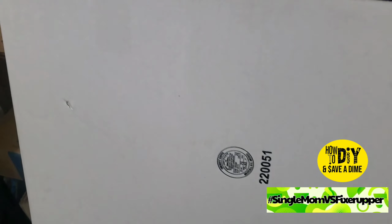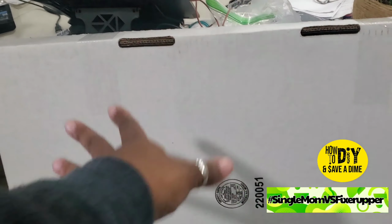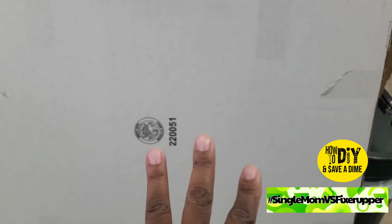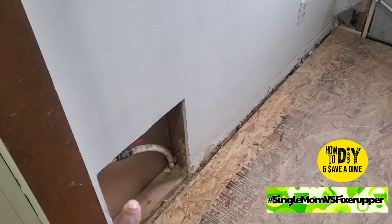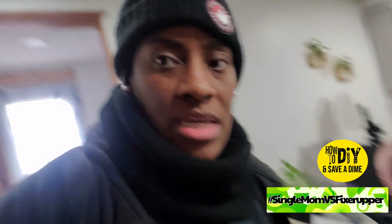And then this box is huge. Like this thing is huge. I'm really debating getting my little $40 back for this and getting some wood and creating a little door, because all we need to cover is this little section. So I just think, look how big this box is to me. I just think it's overkill.